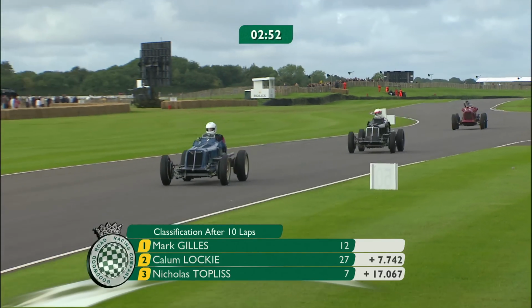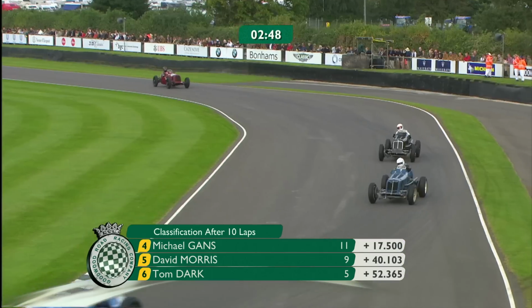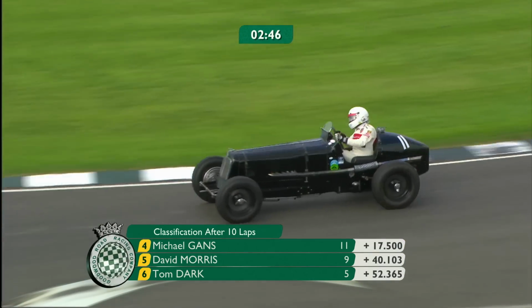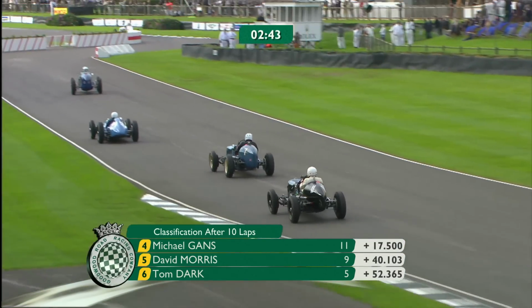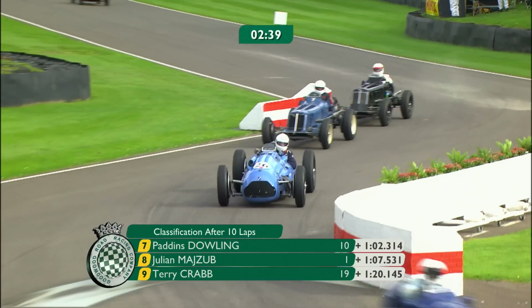Well, Lockie was so bold in the early first lap of the race, nipping and tucking, and he made his mistake at St Mary's. The track's still slightly greasy, ran wide, and that enabled Mark Gillies to get away in the lead of the race. But certainly very exciting opening lap.